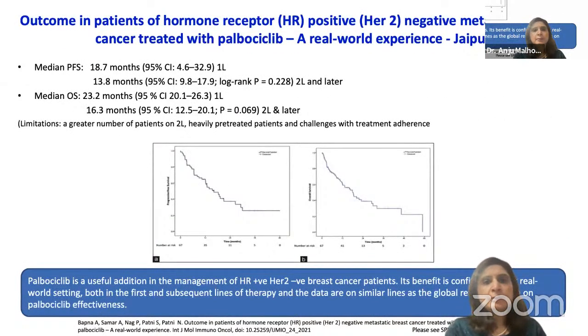This is the outcome in patients. In these patients, median progression-free survival was 18.7 months in the treatment arm when these agents were given in first-line setting, in comparison to 13.8 months. So palbociclib is a useful addition in the management of HR positive, HER2 negative breast cancer patients. Its benefit is confirmed in clinical trials and real world setting, both in the first and subsequent lines of therapy. And data are on similar lines as the global data on palbociclib effectiveness.